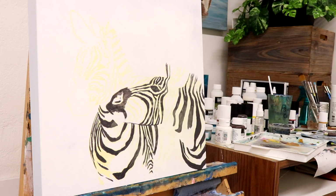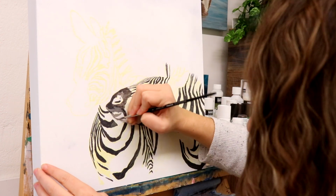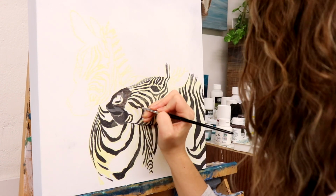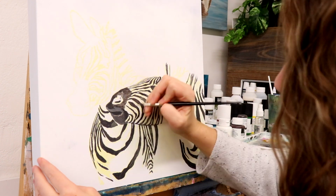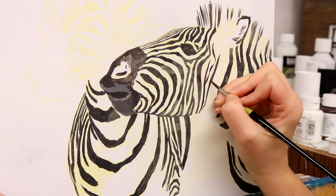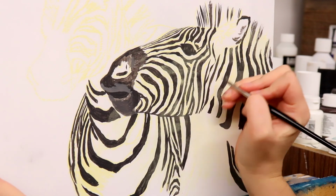I used yellow chalk. I typically use white chalk, but I used yellow chalk this time to try and plan where the stripes were. Honestly, it didn't do that much. You can see how frequently I'm having to look over at the reference image. The chalk was so confusing because it's stripes. It took forever to do this. I was so lost. But yeah, just trying to get the loose placement of them in.